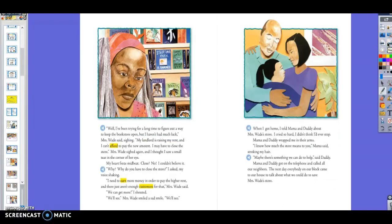"Well, I've been trying for a long time to figure out a way to keep my bookstore open, but I haven't had much luck," Mrs. Wade said, sighing. "My landlord is raising my rent, and I can't afford to pay the new amount. I may have to close my store." Mrs. Wade sighed again. I thought I saw a small tear in the corner of her eye.